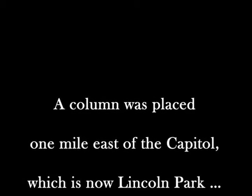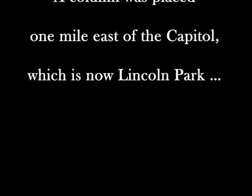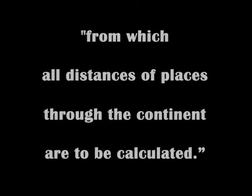A column was placed 1 mile east of the Capitol, which is now Lincoln Park. From which, all distances of places through the continent are to be calculated.